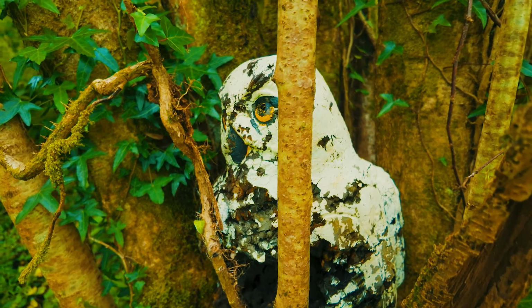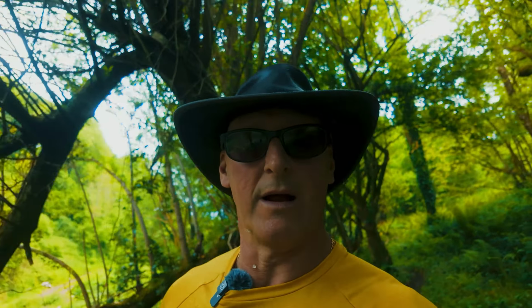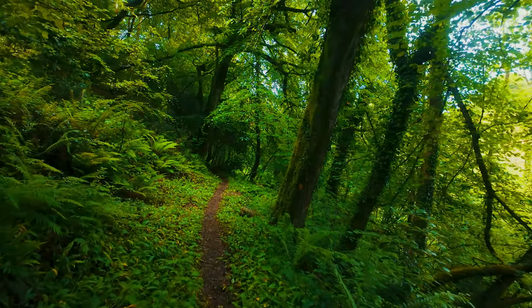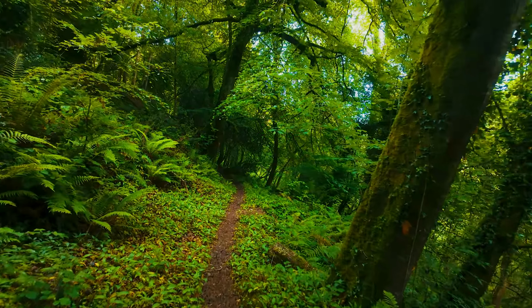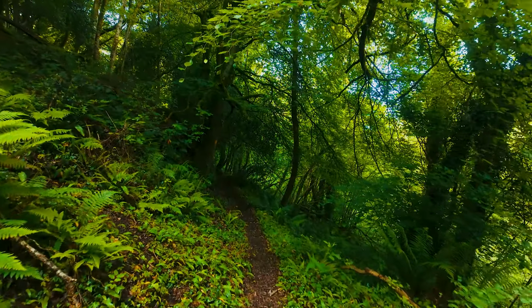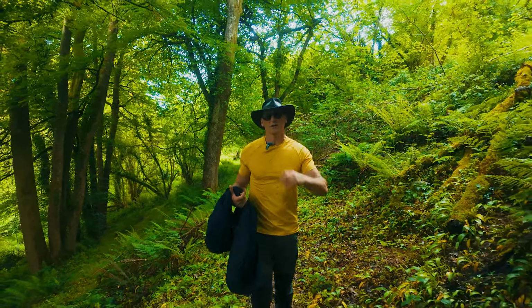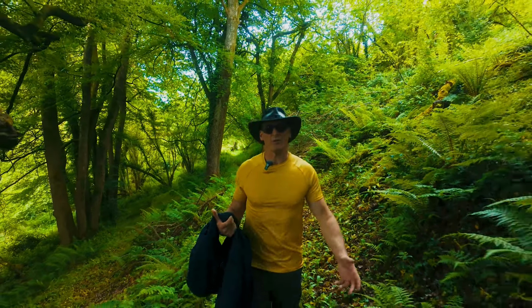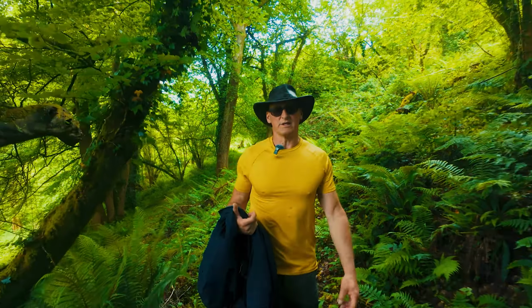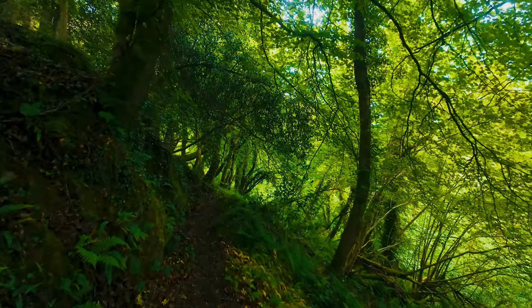How strange. Right in the middle of nowhere. Even if I don't find the lost village, it's worth it just for this lovely nature walk in the woods. Really nice. And I haven't seen a single person today. Well, not since the giant trees back in Nutcoombe.